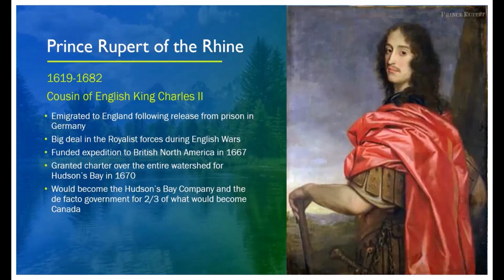So he was granted a charter over the entire watershed for Hudson's Bay in 1670. And the company that was established to take advantage of that charter became the Hudson's Bay Company. And for close to 200 years, they were the de facto government over 2/3 of what's now Canada.